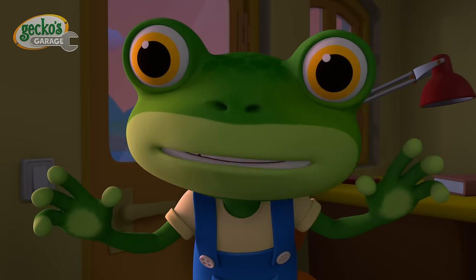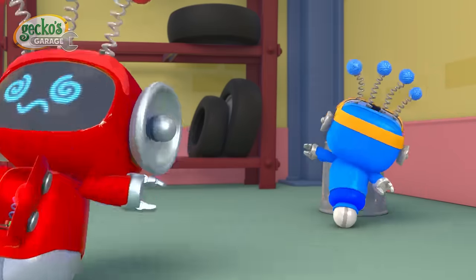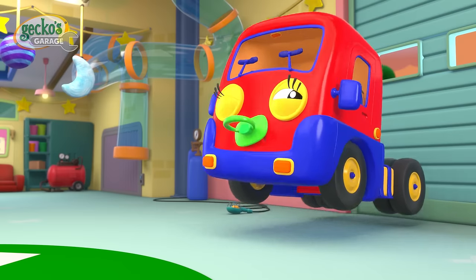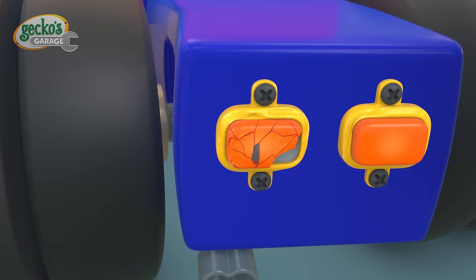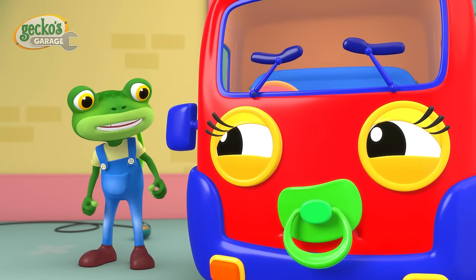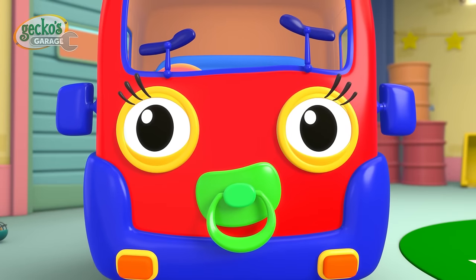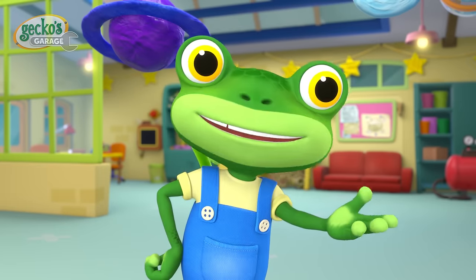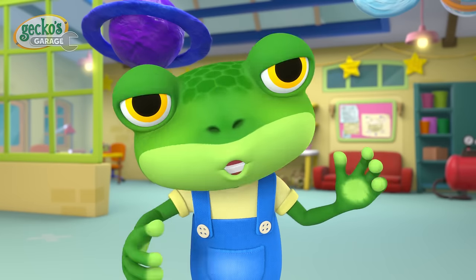Oh, is everyone okay? Nuts and bolts. That looks like a broken tail light. Oh, poor baby truck. Or should I say, baby space rocket? We'll need to repair your tail light if you're going to fly safely back to your planet. And maybe we'll fit a new rocket thruster too.